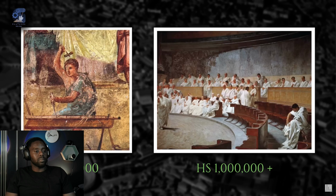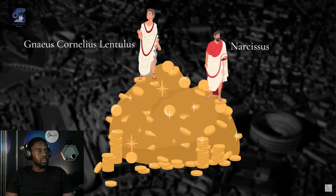The average annual income for a Roman laborer was around 1,000 sestertii. Imperial Roman senators, who were required to own property worth at least 1 million sestertii, were very wealthy men. The two richest Romans known to us were worth 400 million sestertii, 4 times the estimated cost of the Colosseum. But if my estimate is anything like correct, the Colosseum was far from the most expensive building project in Rome.